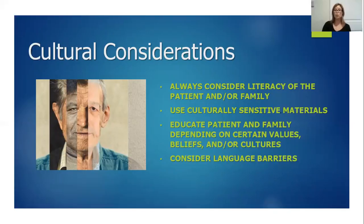We want to use culturally sensitive materials and educate the patient and family depending on their values, beliefs, or cultures. And we also want to consider their language barriers. So if the patient does not speak the language, like English, in our hospital we use blue phones or a translator to make sure they interpret all the information correctly.